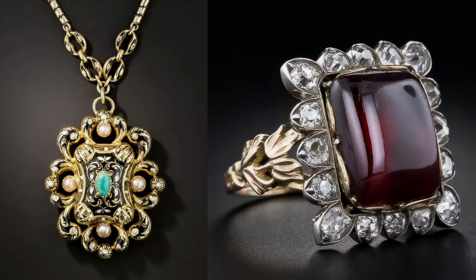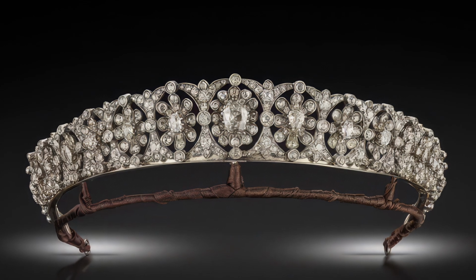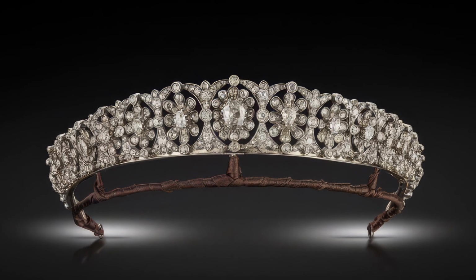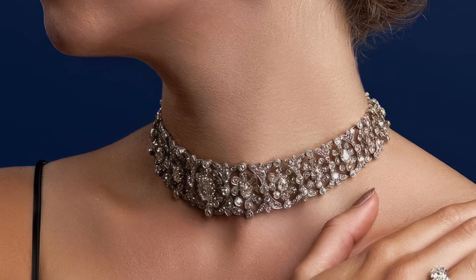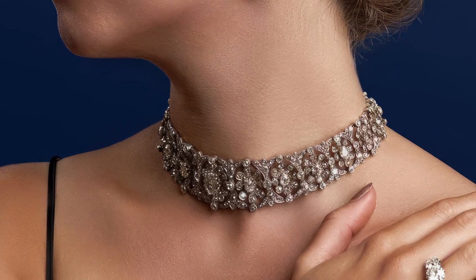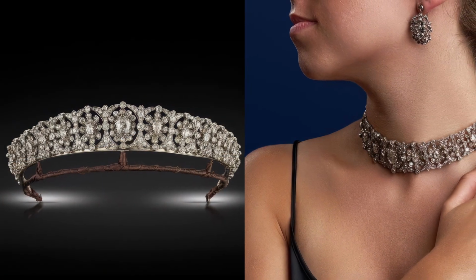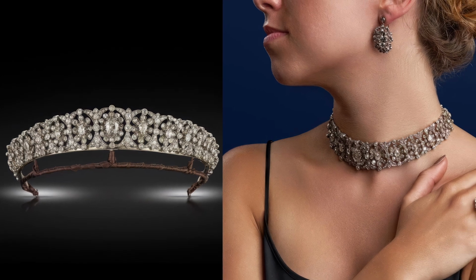Victorian-era jewellery. The tiara, which transforms into a choker, made of gold and decorated with old-cut diamonds, is an excellent example of the jewellery art of the Victorian era. These ornaments were often distinguished by their versatility and sophistication, reflecting the high level of craftsmanship of 19th century jewellers.